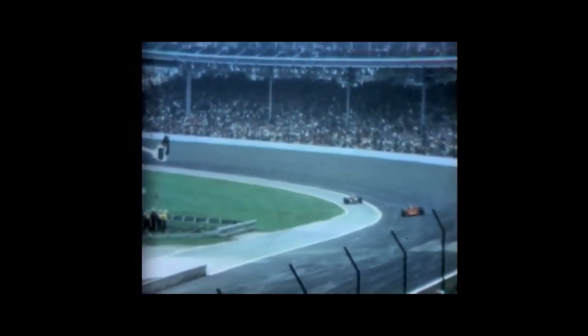That Joe Leonard is certainly doing very well. And Granatelli waving Leonard by. Look how slowly Unser's coming out now. He's in trouble of some kind, Jim, and of course Joe Leonard just went by him. The problem was only temporary.